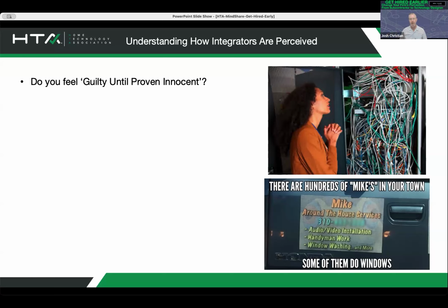For example, only 21 of the 50 states in this country have a low voltage license requirement. So less than half. We get integrators from those 21 states applying for HTA certification once in a while that don't have a license, so they're working illegally. Automatically, they cannot be HTA certified from that one thing alone. But it's kind of scary that some of these companies are selling some of the major product lines. It's too easy to start an integration firm, and because it's so easy, you've got a lot of unqualified folks in there.